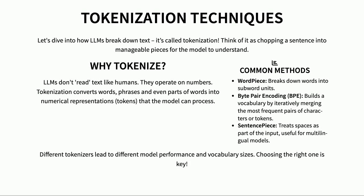Okay, so before an LLM can actually do anything with text, it needs a way to understand it. That's where tokenization comes in. Basically, we're taking that big chunk of words and turning them into smaller pieces, tokens. These tokens are just numbers, which the model then uses as its foundation for understanding meaning. There are several techniques like WordPiece, BPE, and SentencePiece, each with slightly different approaches to breaking down text. The type of tokenizer really impacts how well a model performs, so it's an important consideration.